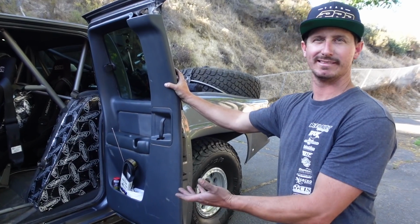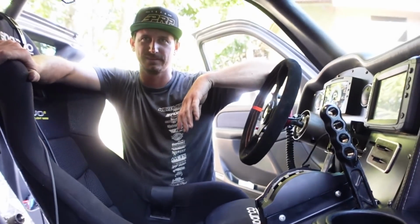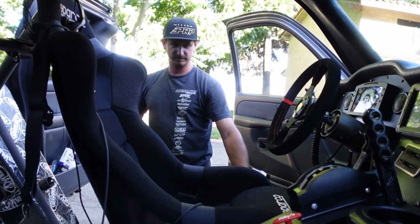This is what I would want if I had the means. This is the first pre-runner we've ever had that had satellite communications. Dang, works pretty good.